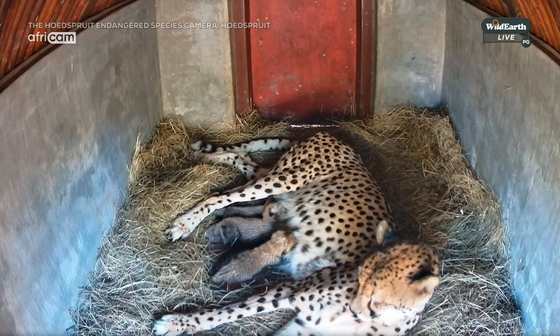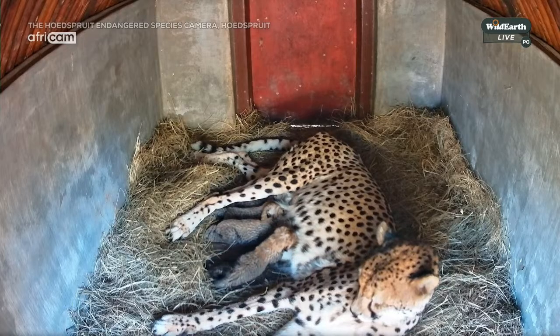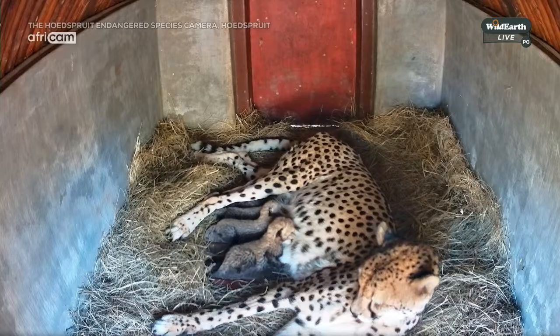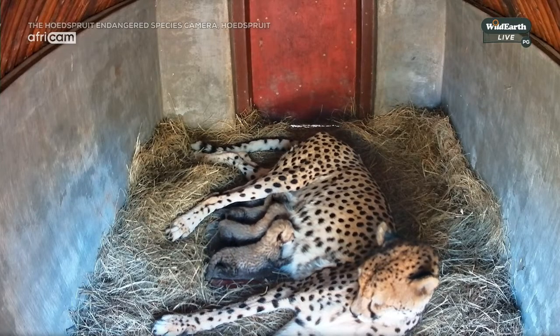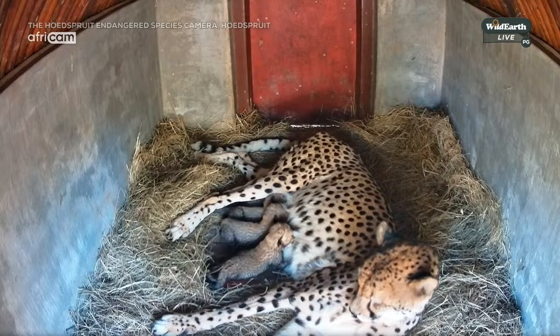So these are altricial babies, whereas hares and antelope are born precocial, which means that within moments they're very well developed. Within moments, they can already stand, they can already move, they can see, they can hear, they can run around. So generally your predators are born with altricial young that take a long time to develop and need to be fully taken care of by their parents.